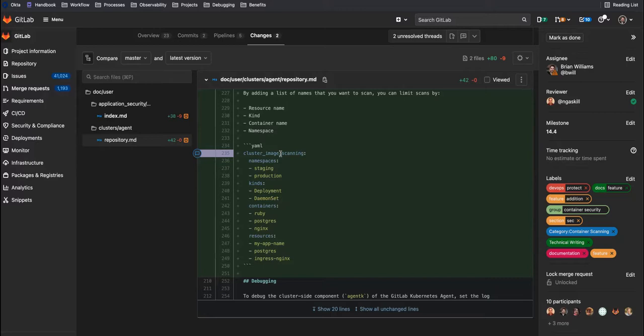One thing is today, the scan execution policy can work with the CI/CD version of cluster image scanning, but it will not work with the GitLab agent version of cluster image scanning because it runs outside the CI/CD pipeline, and we don't have a way to remotely trigger those scans right now.